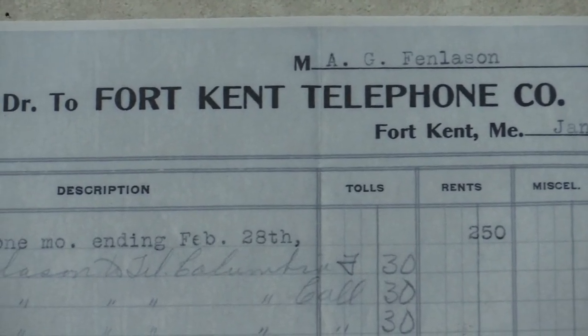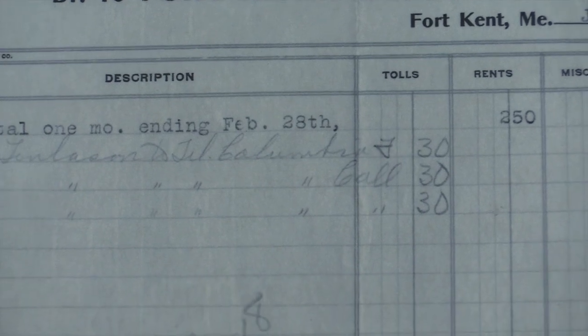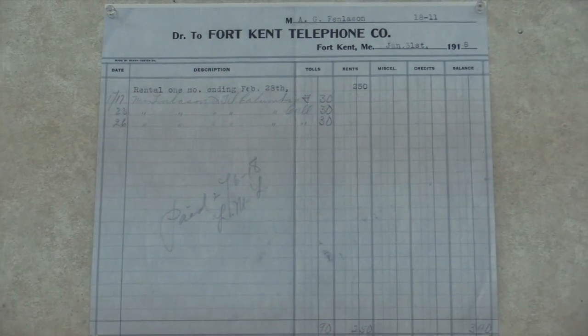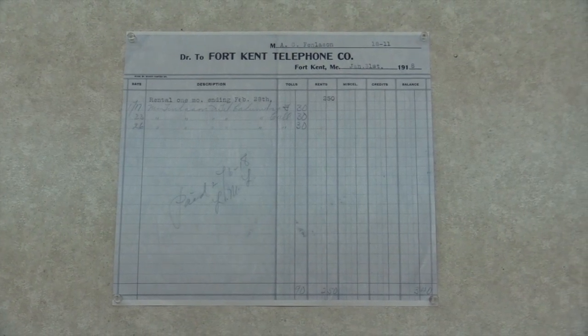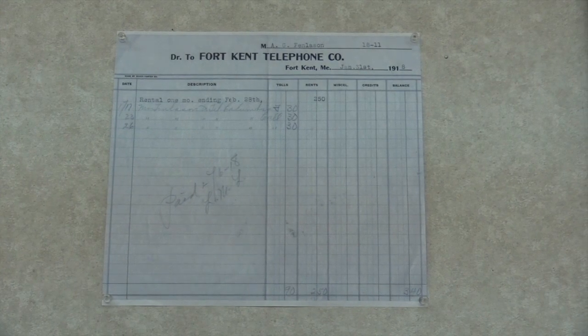And their phone bill for that month was $3.40. There were three long-distance calls. It was the long-distance calls that were very expensive. The rent for both the phone and the line for that month was $2.50. And then they had 90 cents in total calls.